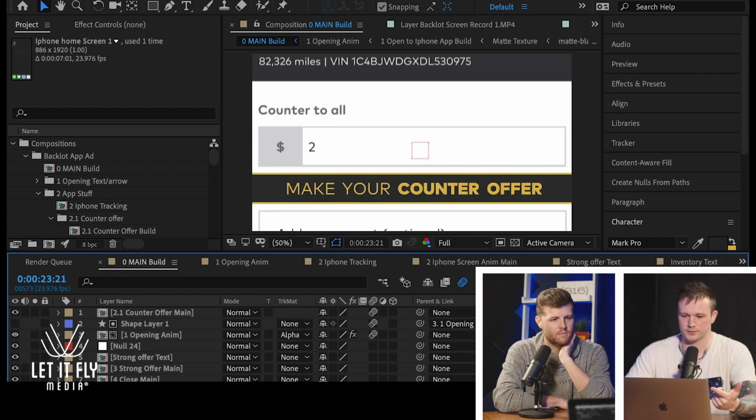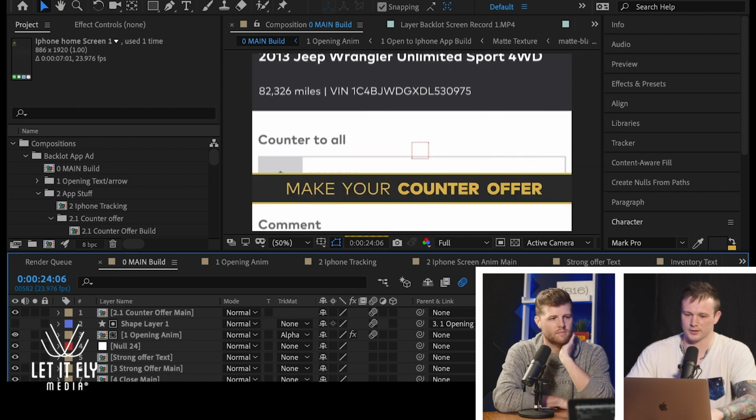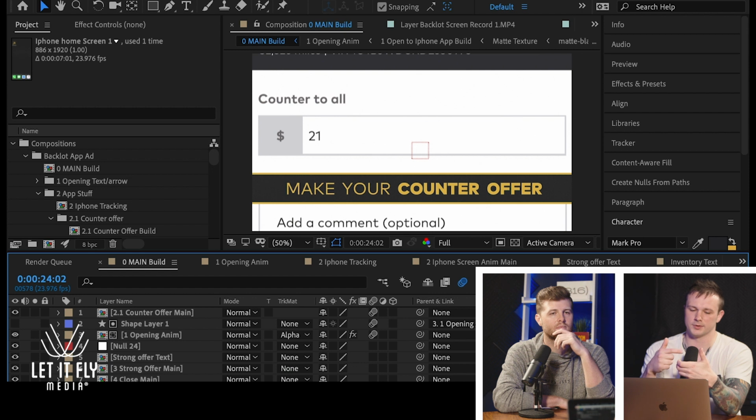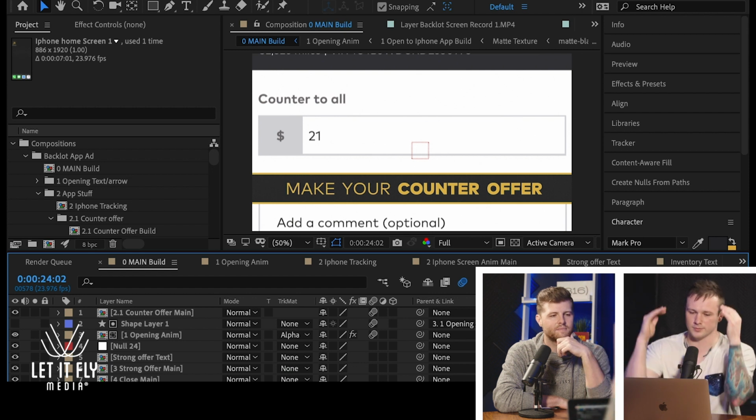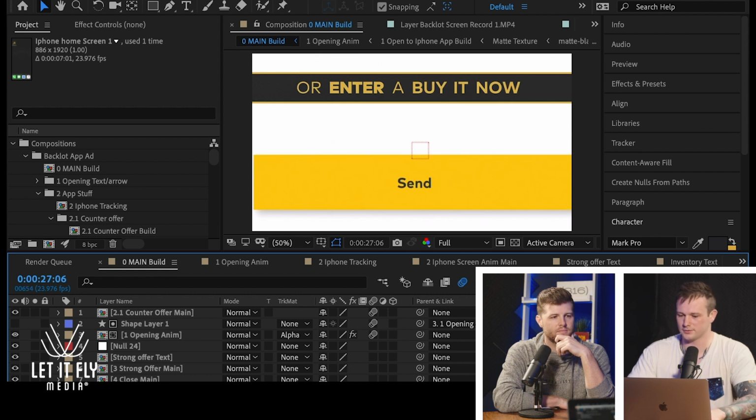Rebuilt the app, did some stuff here. We actually replaced all the numbers on this. We did a screen recording, but it ended up being too low res once we full screened it. So I basically had to rebuild the entire app. Yeah. Which is not a hard thing. It's just, you've got to do it.